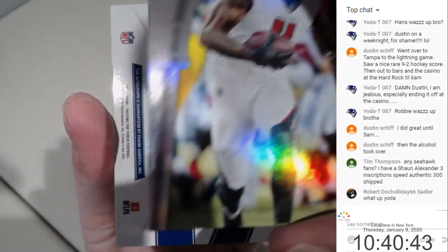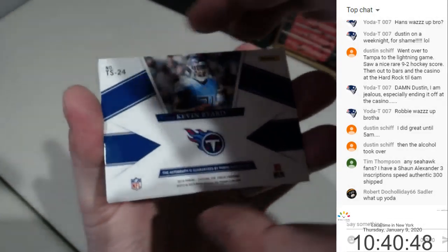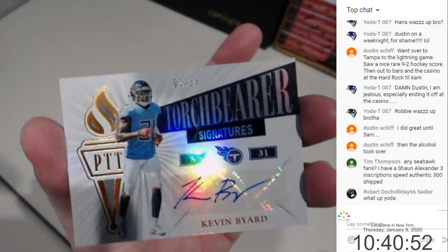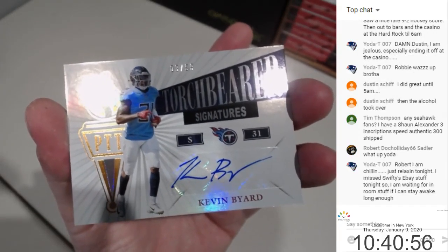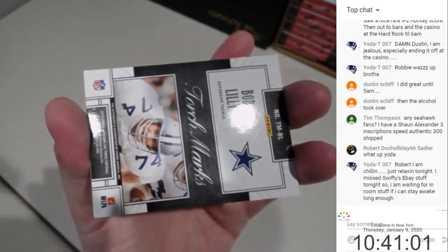Here we go. We'll start with Kevin Bayard for Tennessee. Titans, Rykar 41. There you go. 3 of 99 on the Kevin Bayard. Torchbearer signatures. That's old school sig. Speaking of old school, check that out.